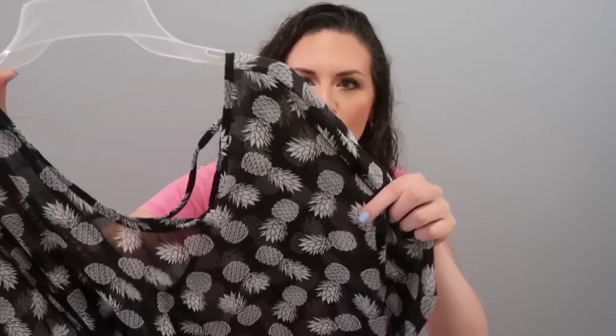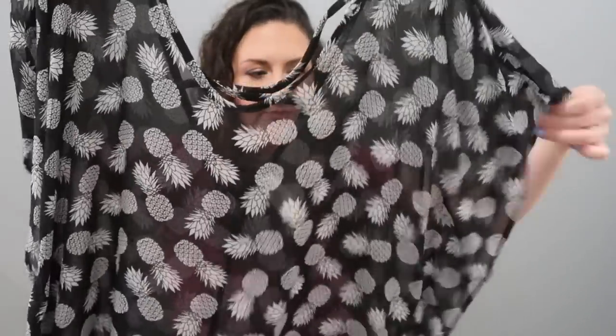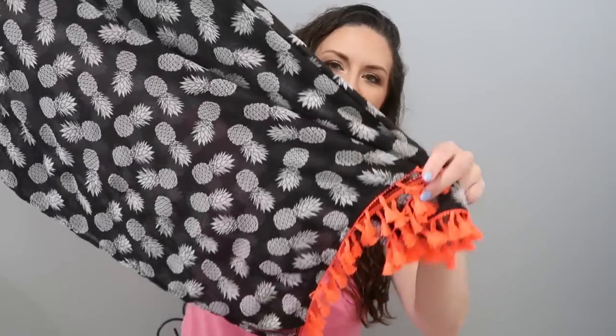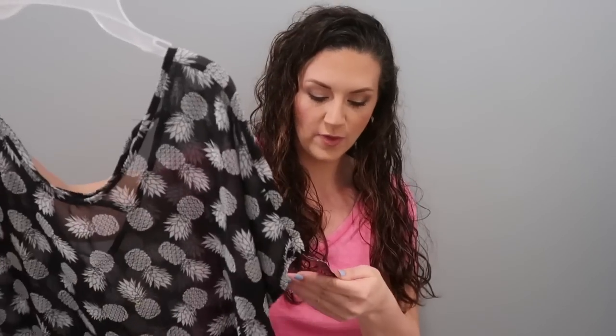It's black and has little white pineapples all over it. And then it has this little crisscross detail here in the back. It's airy and breezy, just like a cover-up should be. And the fun part, my favorite part of all, is at the bottom, these so cute little orange tassels. That bright orange popped against the black and white. Yes, yes please. This is only $12.84 for this little swimsuit cover-up.